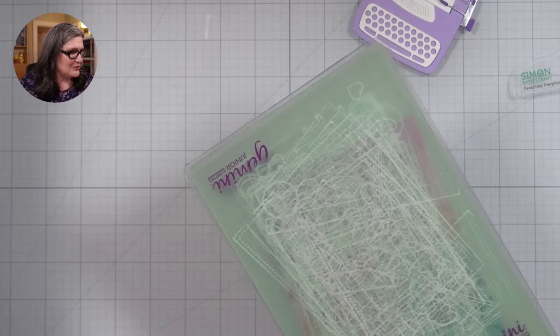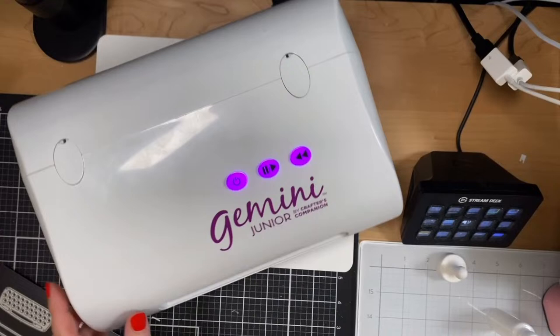Let's go to the die cut cam. Hello, we've missed you. See, that could be the Empress cam. All right.